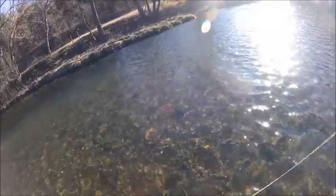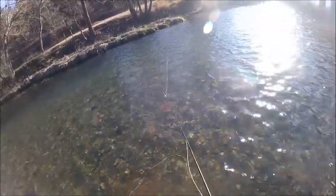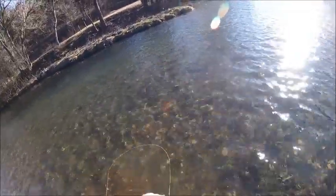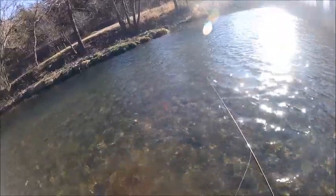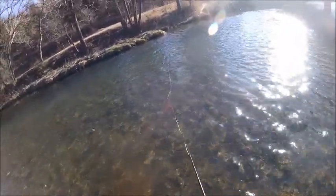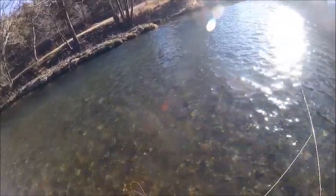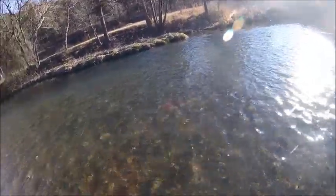So let's finish up here. A few more feet of catch and release area right here, on an absolutely beautiful morning. Had him on right there.